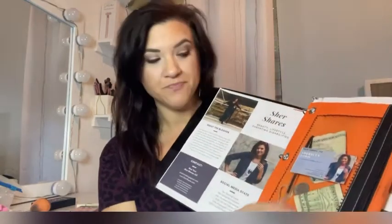The first thing I have is my little money pouch, and this is some cash. One thing I learned is to always carry cash on you and enough change, because somebody gave me a $100 bill and I had a little cash, but not enough to change out a $100 bill. So this is kind of like my cash bag.